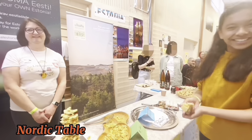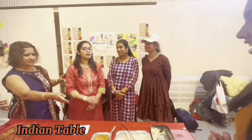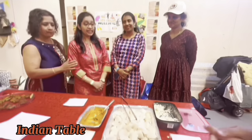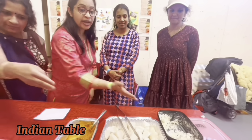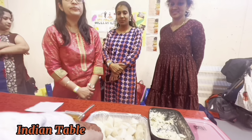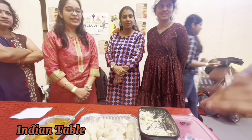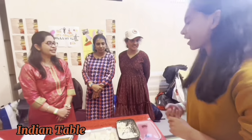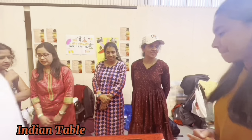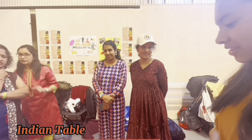We're now here at the Indian table. What's your name? Can you explain what we've got here? This is a special one. This is coconut dip and this is made out of chocolate. Do you guys eat this at a specific time of the year? This is a breakfast dish. So you normally have it maybe at lunch. And this is really very healthy. So in case you have a bad stomach, this one is perfect. That's why I'm having this.